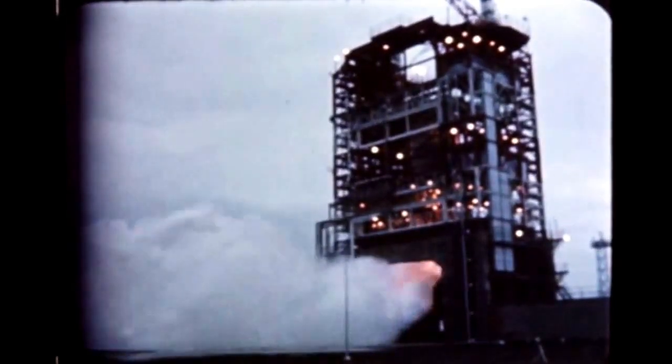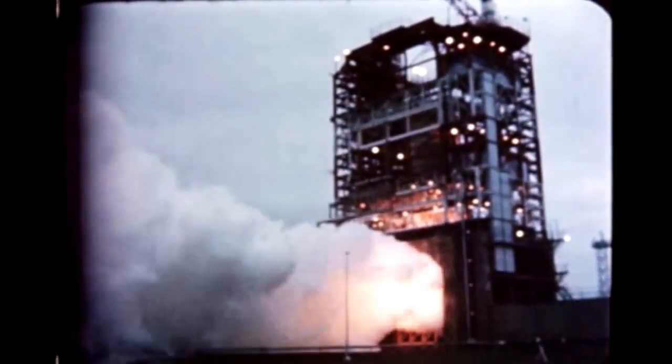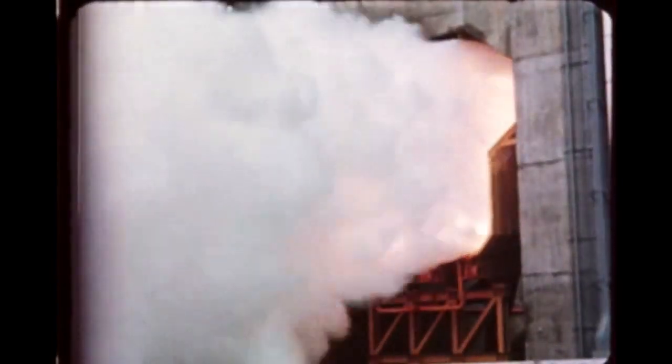On December 1st, a third firing lasting 10 seconds was performed. On December 23rd, a 416-second firing was highly successful. Static tests will continue next quarter. Engine chill-down, propellant utilization, and engine gimbaling tests will also be conducted.